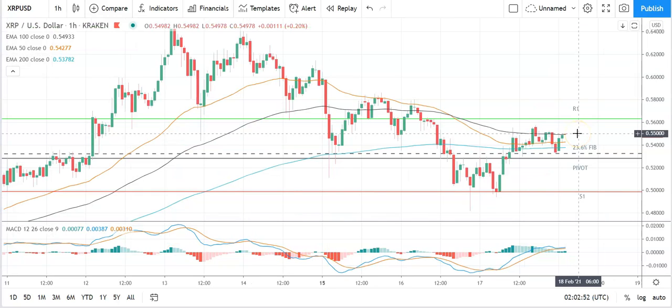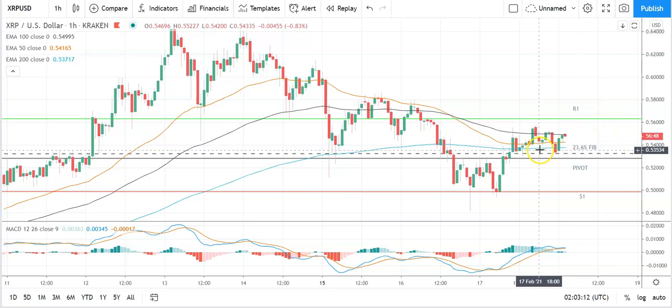Moving across to Ripple's XRP against the US dollar, it's also a bullish start to the day here. Going to need to see Ripple's XRP avoid a fall through the 23.6% fib at 0.5320 and the pivot at 0.5283 to support a run at the first major resistance level, sitting at 0.5627. Going to need to see support from the broader market for Ripple's XRP to break out from yesterday's high.